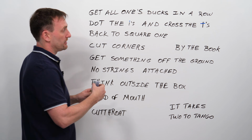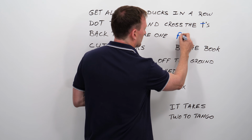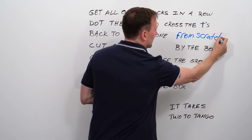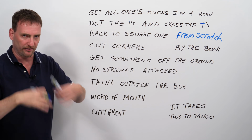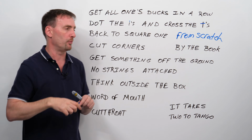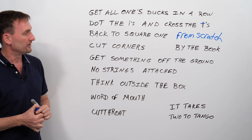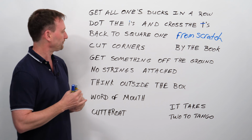Oh, that's actually a good expression too. From scratch. From scratch means from nothing. You're starting from complete zero and you're building your way back up, back to square one, similar to from scratch. So that's not a good situation.